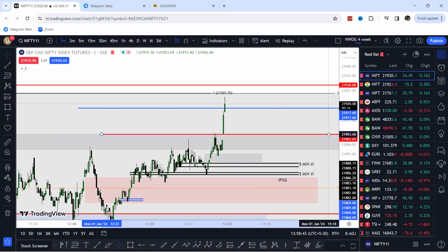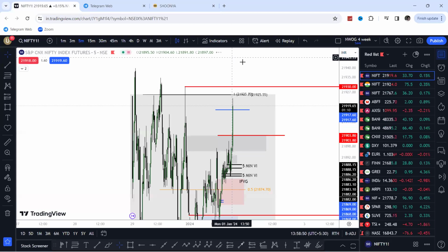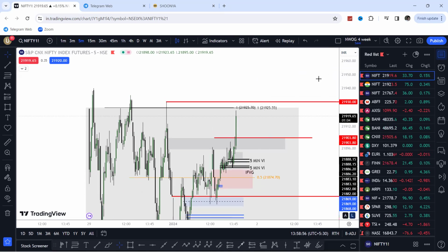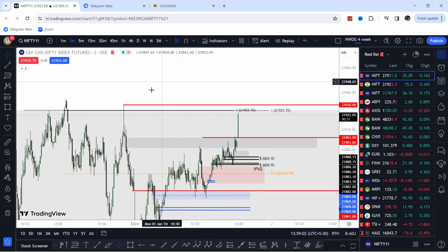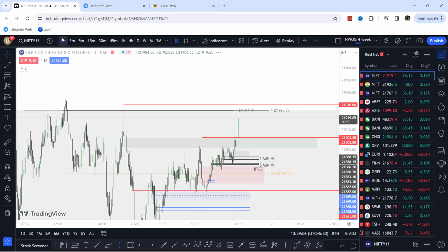I don't want to see this void fill, guys. I don't want to see that void fill. I wouldn't like that, to be honest. Let it open up. Let it stay open. It's going to be good. 3 minutes. We're doing good. I want to see this high get taken out very quickly now.